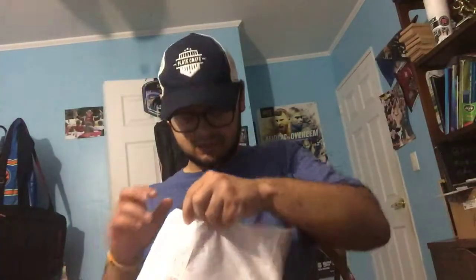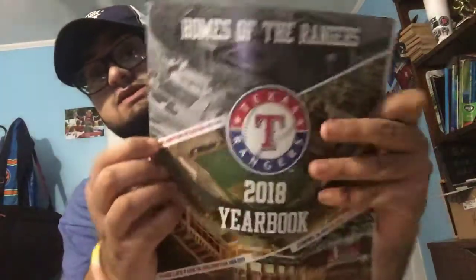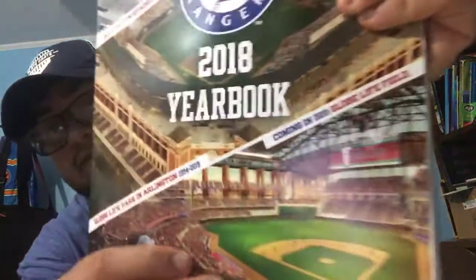So this is a fan pack from the Texas Rangers. They paid a nice $10.65 to send me. They gave me a 2018 yearbook. Boom. So this was Arlington Stadium from 1972 to 1993. This is the Globe Life Park in Arlington, 1994 through 2019. And then this one is going to be coming in 2020, Globe Life Field. That's going to be the field, and it's going to be a dome.